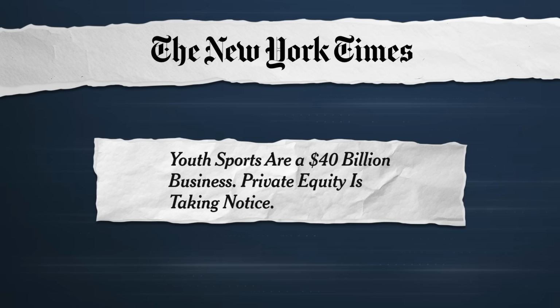More wealthy stuff. Youth sports are a $40 billion business. Private equity is taking notice. So they talk about how Josh Harris and David Blitzer, and Harris is, I think, the founder of Apollo. Is that right? Yeah. So you're not quite there yet, right? But they're buying up baseball camps and flag football fields and youth sports leagues, and they're creating a collection of youth sports properties. And they say that the youth sports industry is $40 billion. By comparison, movies grossed last year $9 billion. Obviously it's kind of apples to oranges. You're not quite there yet.